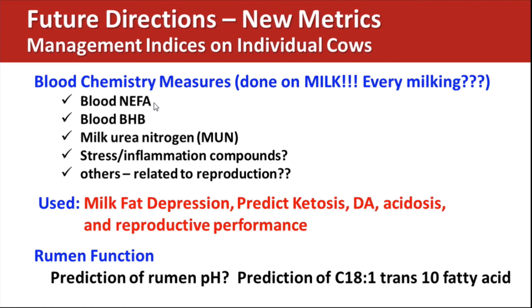This is handy on transition cows, but it's interesting when you have this on milk and can just run it any time. You don't have to take a blood sample, find a cow, get a blood sample, send it off to a vet school. When you can get it right from the milk right away, all of a sudden we're seeing that whenever that blood NEFA goes up past the transition period on an individual cow, she's telling us something's wrong. And I think that's going to be a useful diagnostic tool if we can integrate this into the milking system.